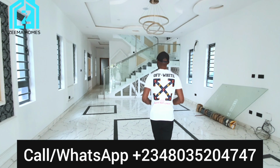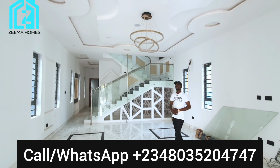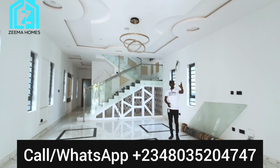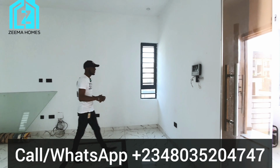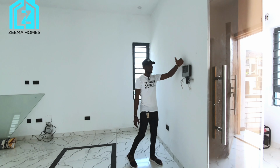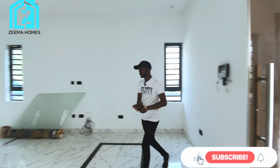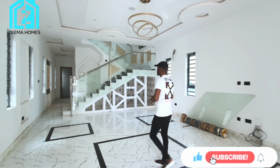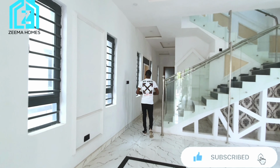So look at the very big living room. Look at the beautiful chandelier, and over there is where we have the video doorbell. This is the video doorbell where you can see anyone that presses the ring outside. Look at the tiles, look at the Italian tiles, shiny Italian tiles.